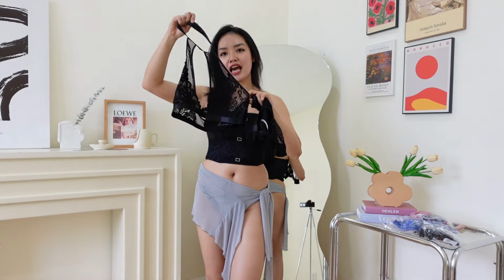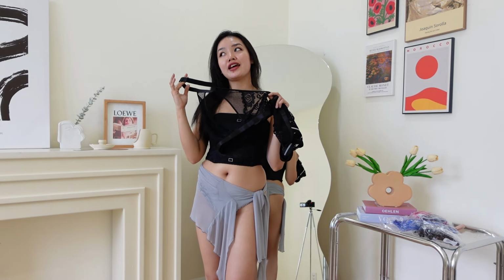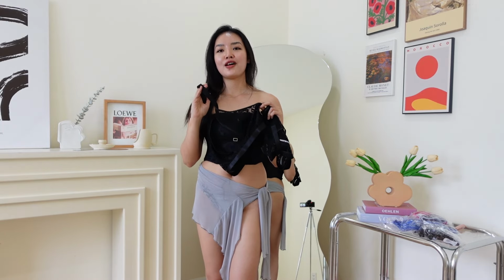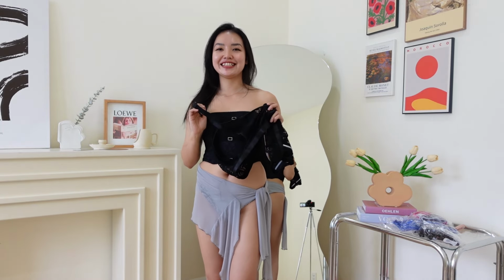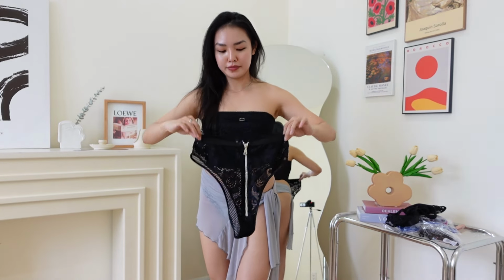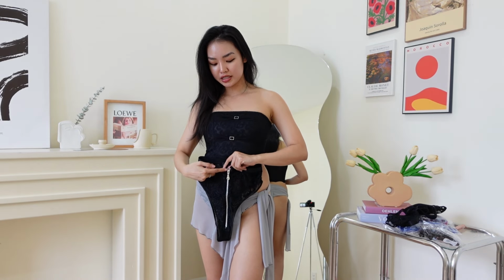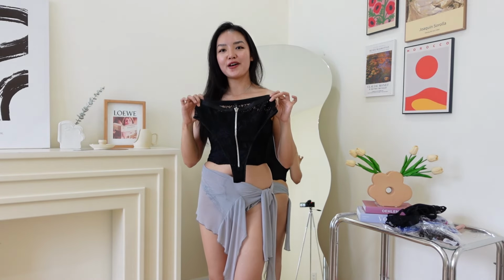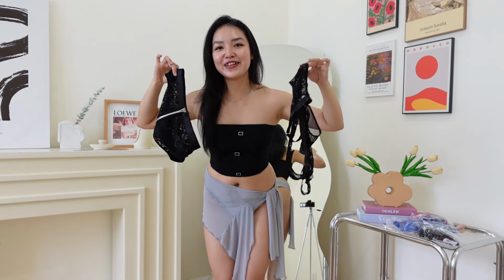The top is camisole. You can wear with skirt, pants, jeans, or anything you want. And the bottom has a zip line in front. I like high-waisted bottom. And now I will try on.